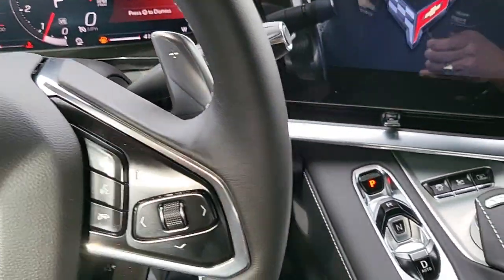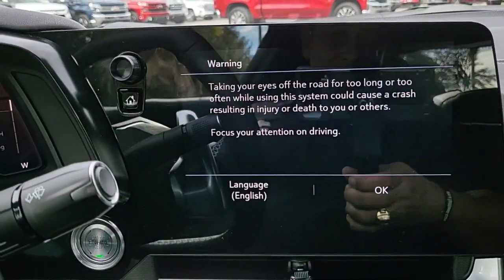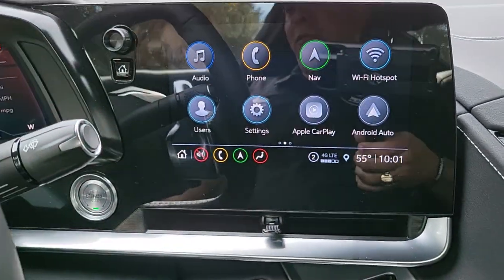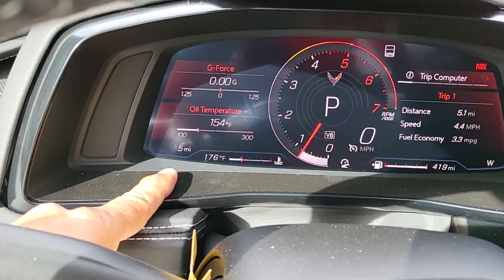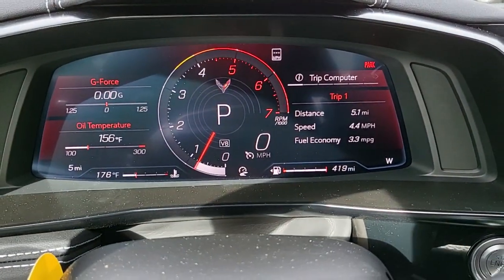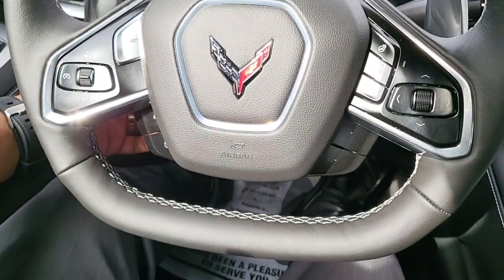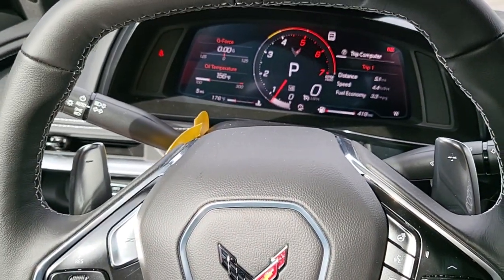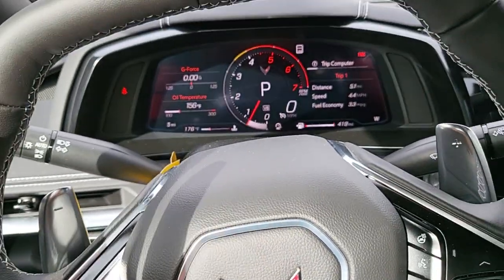Now everything comes to life, including the radio, which I just need to block. There we go. It's telling me this information. Now this screen will go away once we do the full activation of your car. If you notice here on the left, it says how many miles it has, 5 miles. This is how many miles you have in your gas tank, 419. Your steering wheel is telescopic, so it goes up, down, in, and out. So you can adjust your steering wheel where you want it, and it will memorize that position.